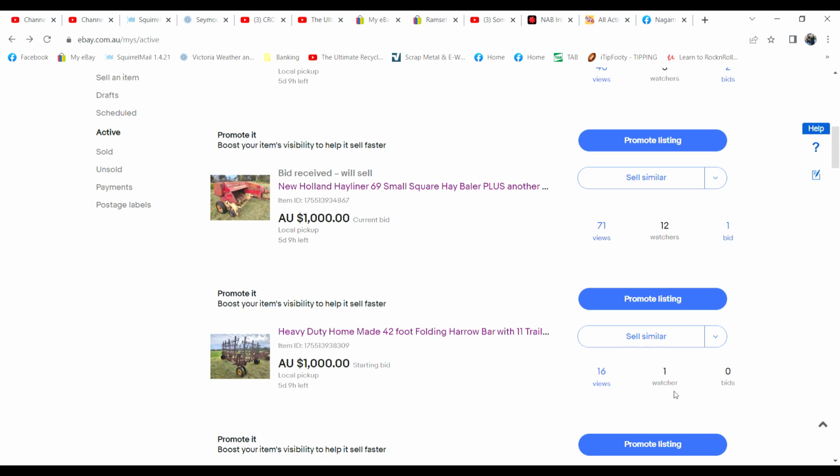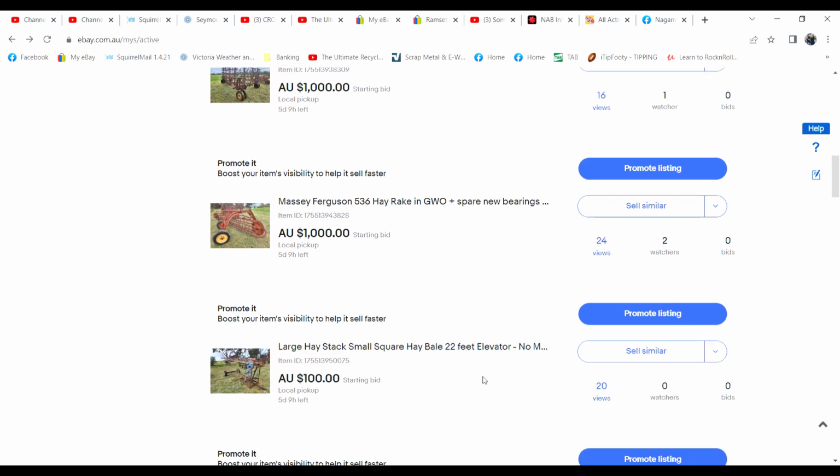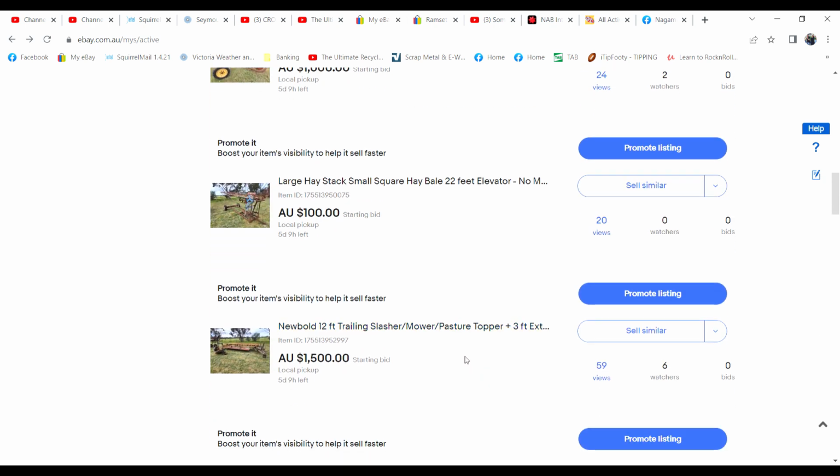Not much interest at all in the large harrow bar. It's only got 1 watcher, no bids. The hay rake, there's 2 watches on it, but no bids. The large square bale elevator hasn't got any watches. Not many people use those small square bales anymore, especially building haystacks.